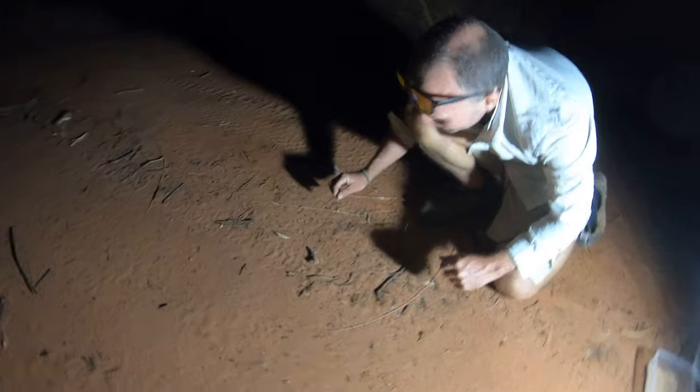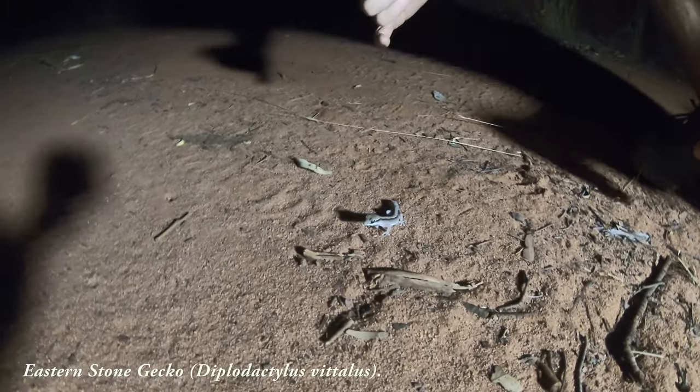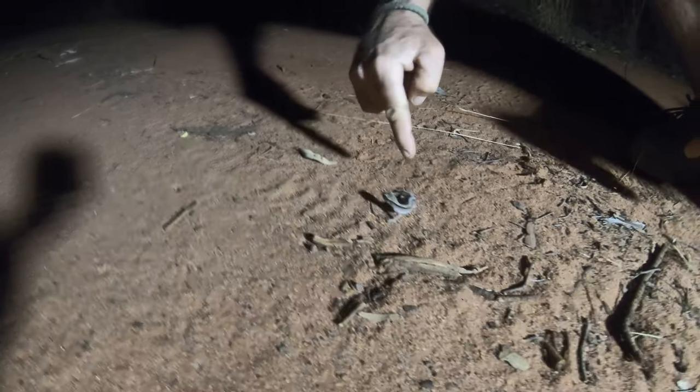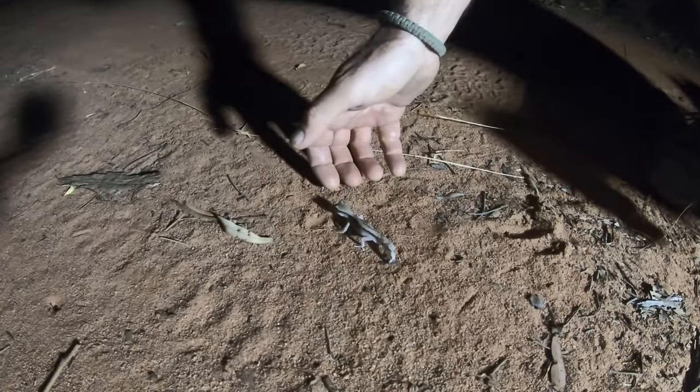Nature nutters, another beautiful find here. We're spotlighting. We've come down the road a bit more across all this beautiful red sand. Seems to be really, really popular with the geckos at night. I don't know what it is about this stuff, but the geckos love it. Here's a beautiful little eastern stone gecko. He's got a beautiful caramel pinstripe forming a bit of a zigzag pattern down his tail, as you can see there. Hopefully he's quite a little character. He's pretty quick when he wants to be too.